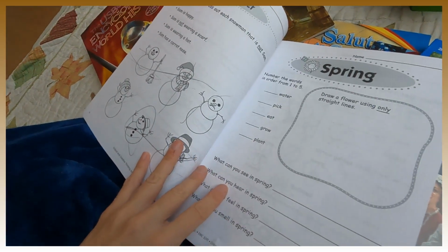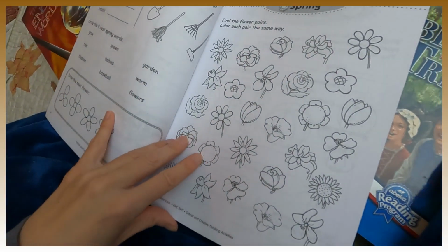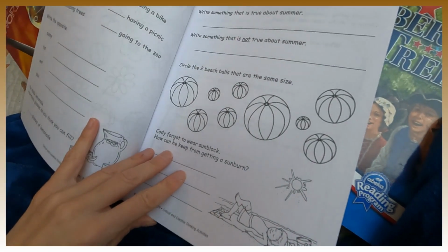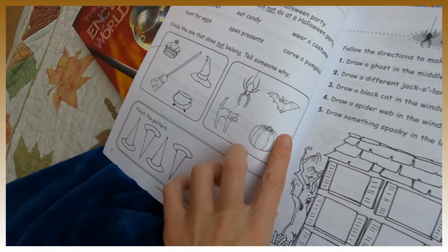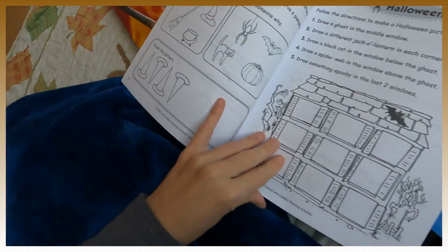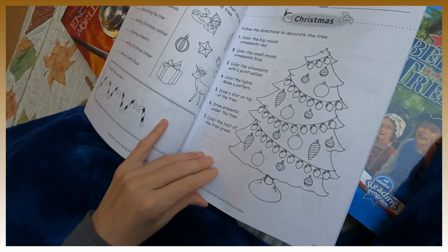So the reason I don't like this is it's ridiculously easy. For grade 1, it's ridiculously easy, for the most part. Like find 2 of the flowers that are the same. Write something that is true about summer, write something that is not true about summer, that's kind of interesting. But for the most part, when you go through this, it's just really easy. Like circle the one that does not belong. Circle the one that does not belong. So I just think maybe for kindergarten, but for grade 1, I don't know. I just think it's too easy. I just wouldn't get it again.